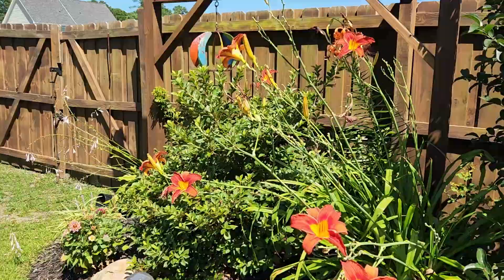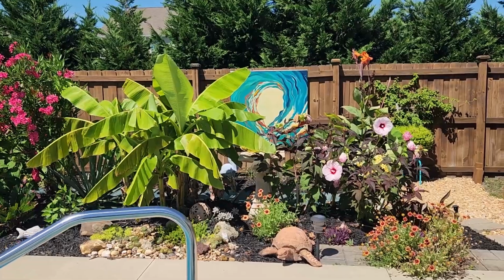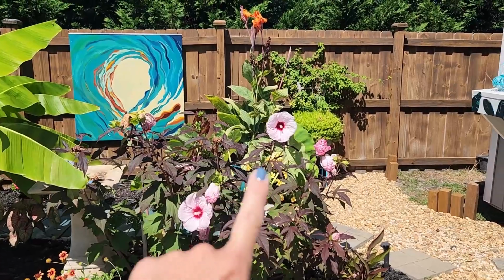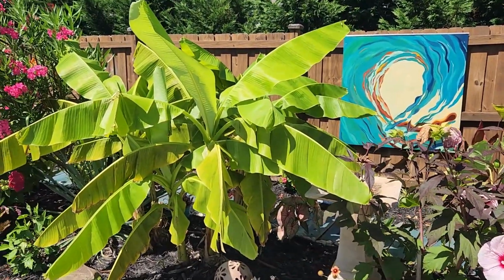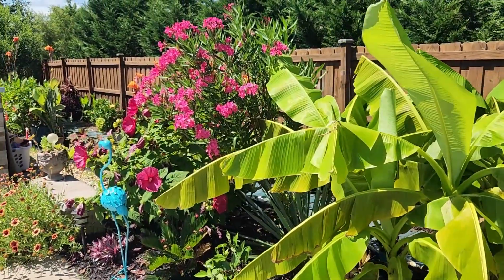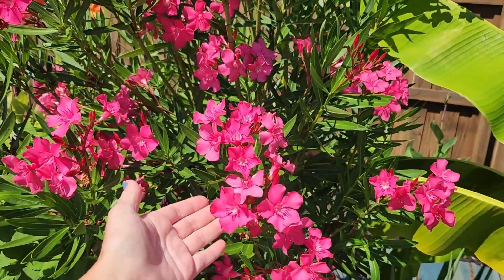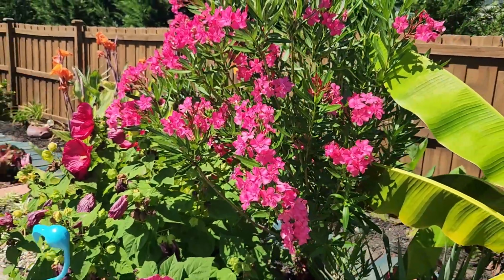All right, let's start walking around the poolside. In my poolside area, right off the bat, I can see still some blooms happening on my perennial hibiscus, the Copper King right there. I have my banana trees that are definitely getting wider, much wider. But look at the glorious oleander. Oh my gosh. I now have so many blossoms on this guy. That just looks amazing from my house.